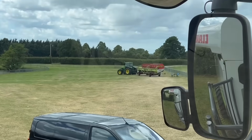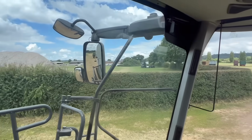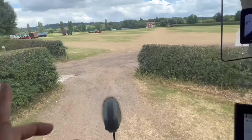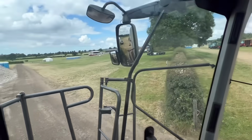Andrew's just looping round. Rob's going to go and stop the traffic in the village. We'll go. Pretty much deserted now compared to yesterday. At least it was a dry event anyway. The fields held up really well. No ruts or mud or anything.